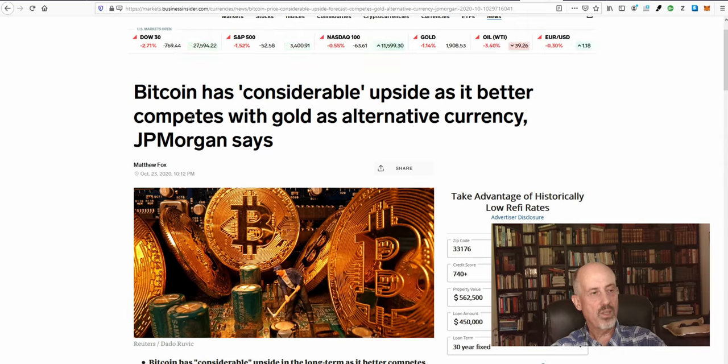by JP Morgan, where they're now saying Bitcoin has considerable upside as it better competes with gold as an alternative currency. I find that fantastic news, because an organization embedded in the old system like JP Morgan suddenly changes their opinion 180 degrees is for me extremely bullish. Not financial advice, but for me that's a bullish sign.